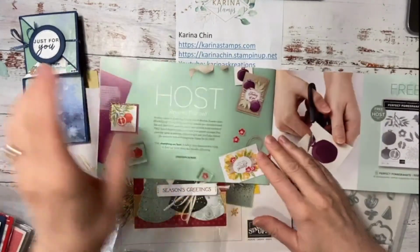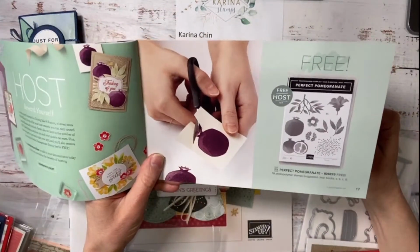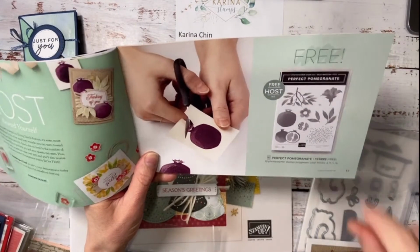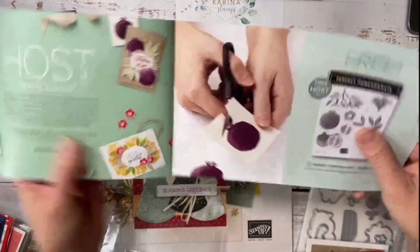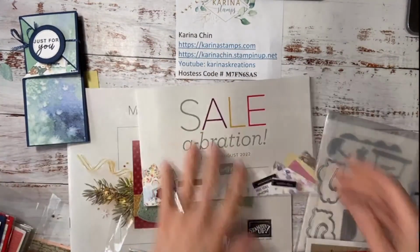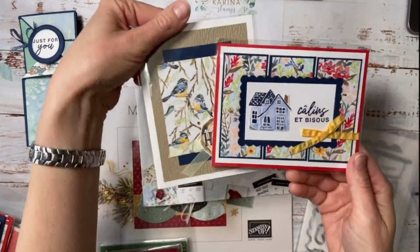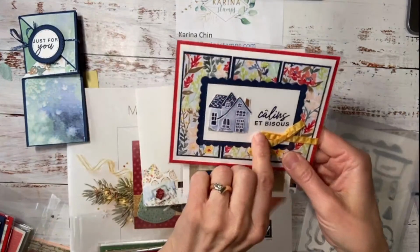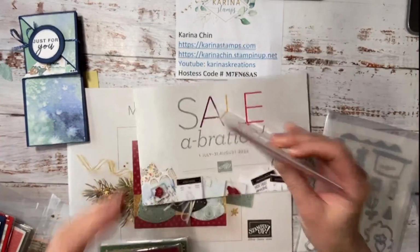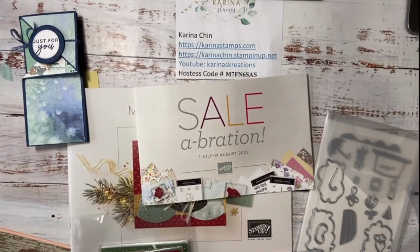Love that. And then finally, if you have a big order and it's $375, you can get the perfect pomegranate stamp set for free. I'll be giving away some of these as door prizes, right? Because they're super fun. Who does not love free stuff? Seriously. Oh, and then I had just two more samples. Anybody know what this means? Anybody speak French? I have no clue. I'm sure I could Google it. Google Translate, right? Okay, let's put this away.